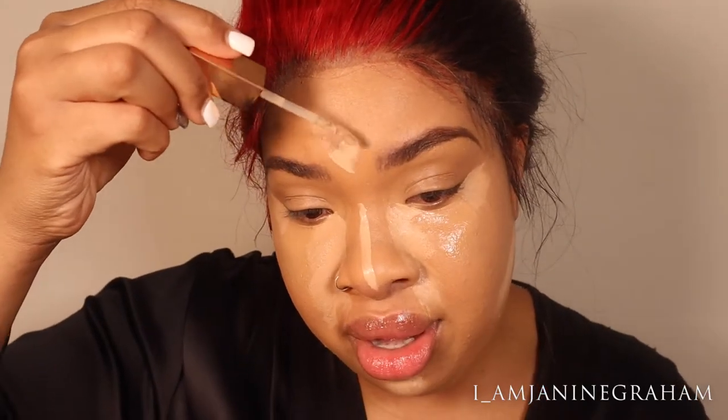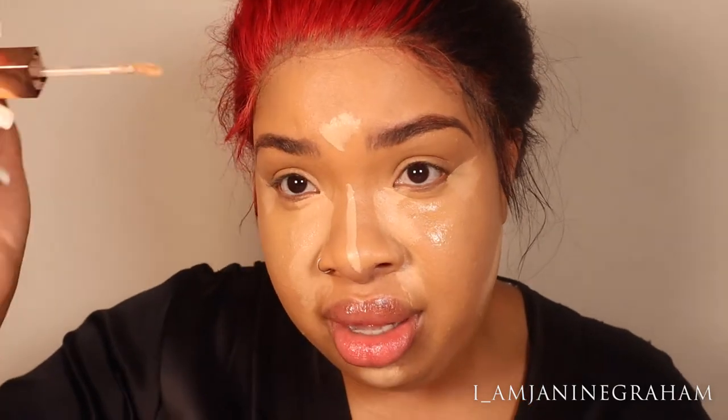She can get rid of those dark spots. I hate them. No, I mean, it's my face, I know, but I don't have to like it. I don't have to like it, so I don't like it.